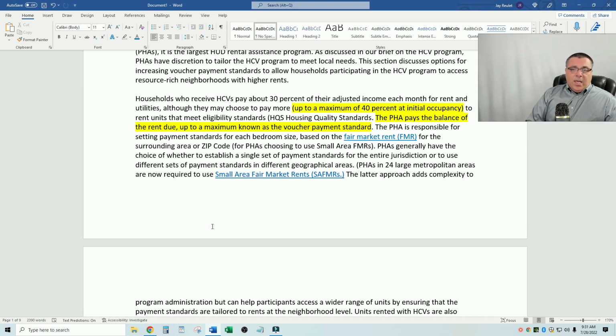PHAs generally have the choice of whether to establish a single set of payment standards for the entire jurisdiction, meaning fair market rents, FMR, or to use a different set of standards in different geographical areas, which is more aligned with SAFMRs, looking at different zip codes versus the whole city. PHAs in 24 large metropolitan areas, in other words the top 24 most populated cities, are now required under the Code of Federal Regulations, Title 24, to use small area fair market rents, better known as SAFMRs.